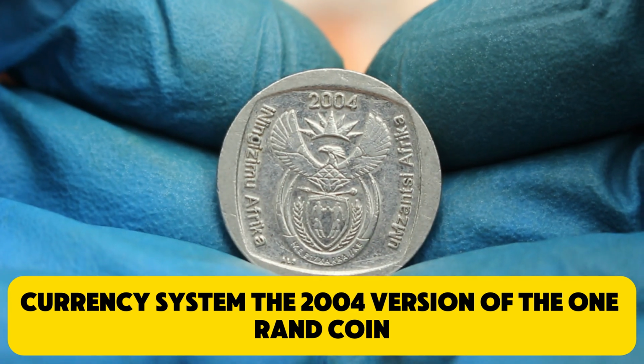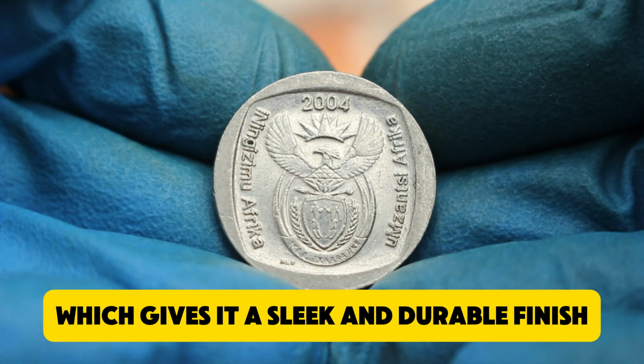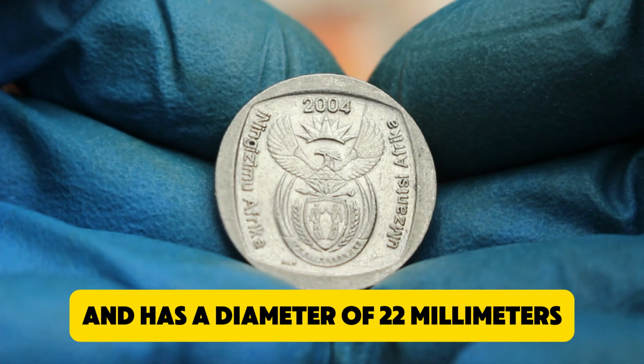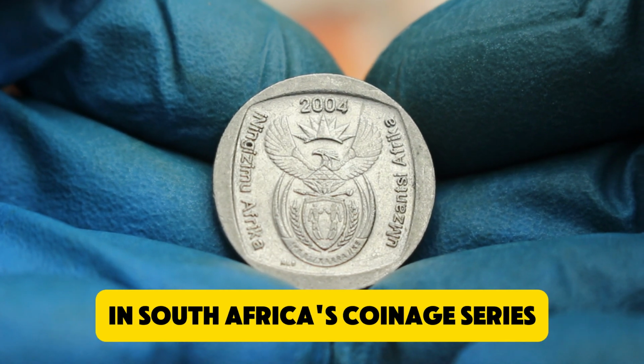The 2004 version of the 1 Rand coin is made of nickel-plated steel, which gives it a sleek and durable finish. The coin weighs around 6 grams and has a diameter of 22 millimeters, making it a relatively medium-sized coin in South Africa's coinage series.